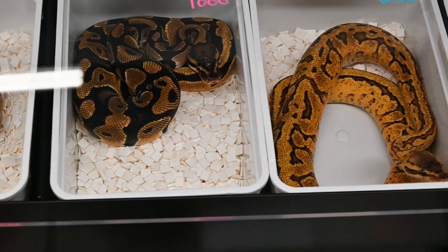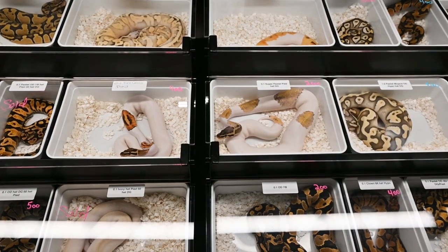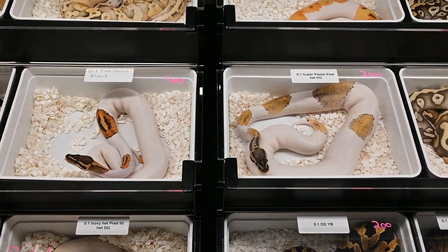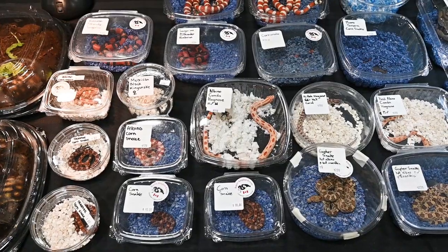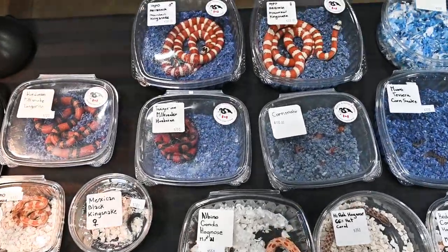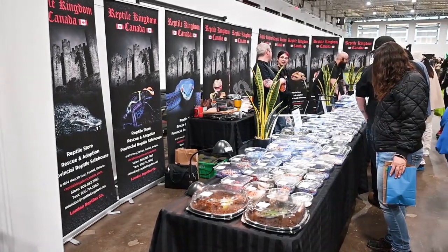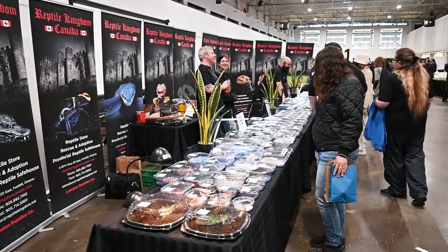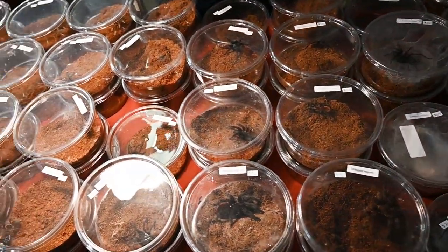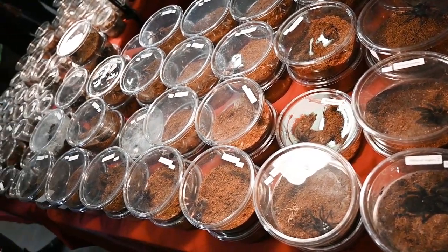Some of the ball pythons that were on display for sale, I have no concept. I've been out of the game for too long. I don't even understand how some of these things come about, but they are absolutely incredible to look at. They make incredible pets. The colors on some of these king snakes, incredible. And you can see the top breeders and the top distributors have these massive displays. They make a very good living breeding high quality animals here in Canada.